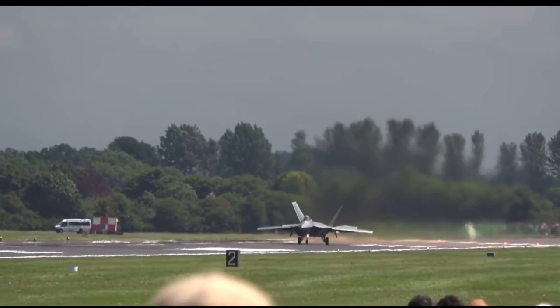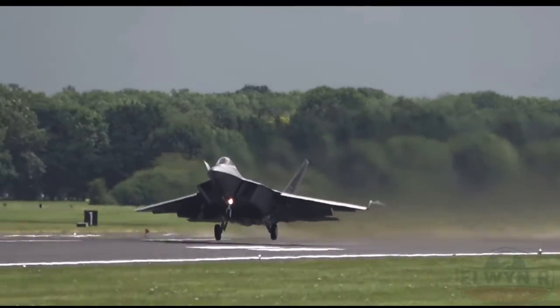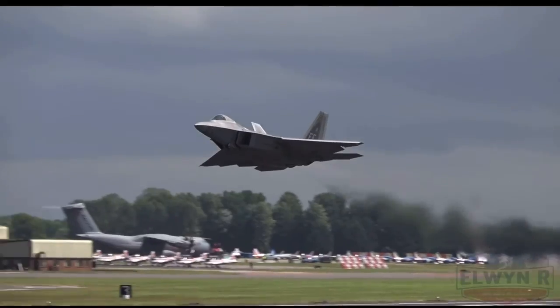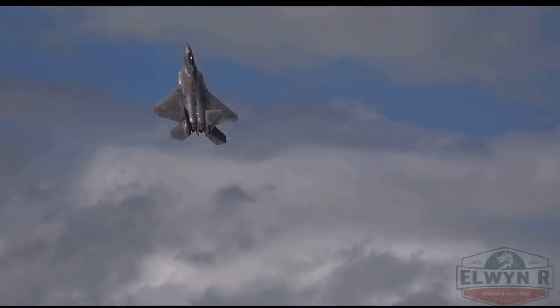The Lockheed Martin F-22A Raptor. The F-22 is the pinnacle of advanced fighter technology. It uses advanced stealth technology to conceal itself on the enemy's radar. On the radar screens, the F-22 has a radar cross-section, RCS, of approximately 1 square meter. It is virtually invisible at night and has been known to sneak up behind enemy aircraft with ease.